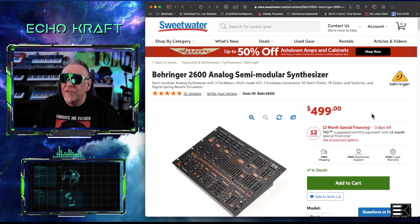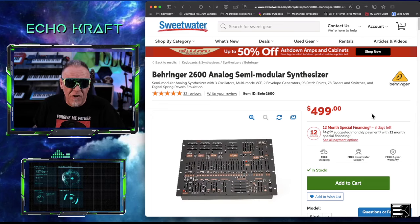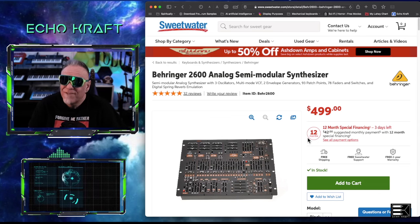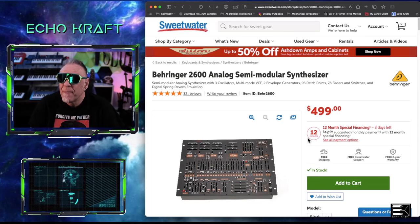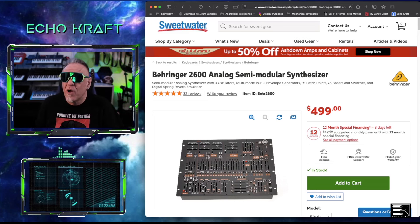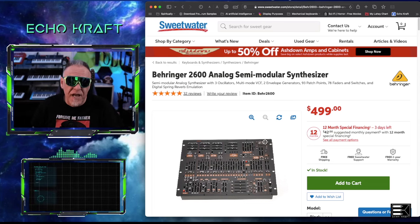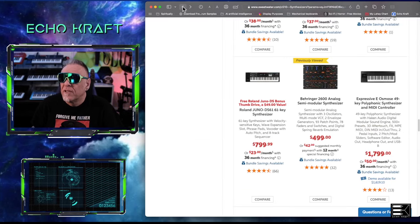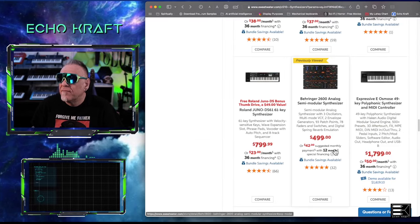This is the Behringer 2600. We like to call it the BARP 2600. I owned it. I sold it. It just sat in a rack for a while. I played with it for a little bit. I like it. Just wasn't using it. And, you know, it's patchable, so it's semi-modular. Great synthesizer. I had it for a while, and I sold it. I sold it for $375, so I got my money's worth out of it. It was 3 years old. Great synth. And here we go.